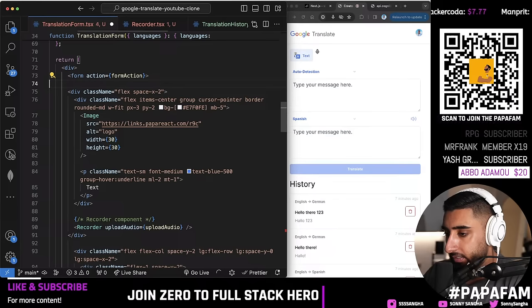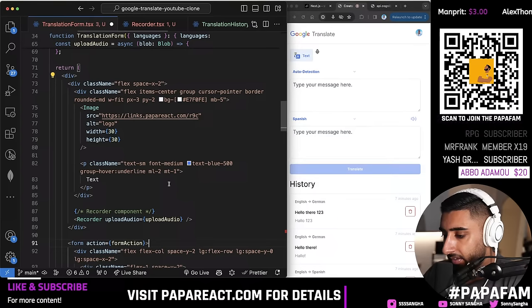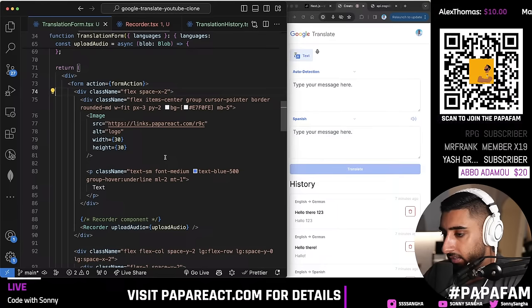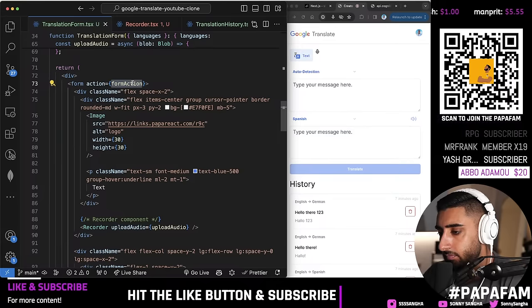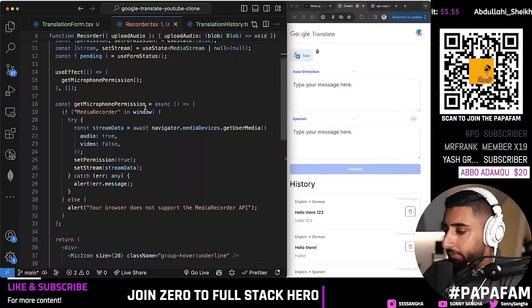So I'm actually going to do that right now. In hindsight, I should have done that. So in this case, we can pop the form action like so out of there, in there, and now because it's a child of recorder, it should get exactly what we wanted, which is perfect, right? I don't know why I didn't do that. I'm going to push that to the main repo afterwards as well. So inside of this recorder now, this will have pending. Yep, so pending will work the way we want it.